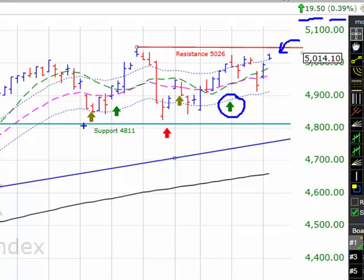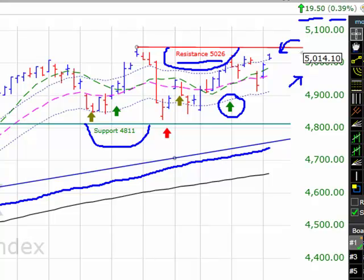The Nasdaq Composite right now is bracketed by support in the 48.11 area and resistance in the 50.26 range. The Nasdaq has been struggling with this 5,000 area for a while now. We want to see the Nasdaq take out this resistance at 50.26 before we get real excited about the market moving a whole lot higher. In the meantime, we have trendline support that's coming up to meet the Nasdaq.